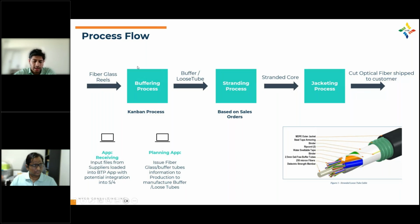You have a raw material, which is called the glass reels. Then it goes through a buffering process. Then you make that into buffer tubes, which then will bind together into a stranding process. And then we'll bind those cores, and then we'll finish it as an optical fiber cable. So essentially three processes, right? And it's kind of hard to just get that out of the bat.